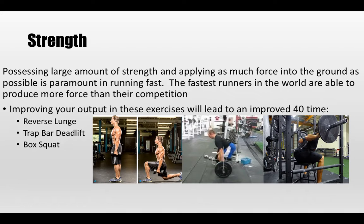Now, before beginning any of these exercises, we take our athletes through a full dynamic warm-up, as well as ensuring they have proper levels of mobility in the ankles, hips, and upper back to get into all the beginning and end positions safely and effectively. Incorporating these movements into your training, increasing the force you can produce in each, is definitely going to lead you to an improved forty time. Remember, strength is the foundation of performance, and a building cannot last long or stand tall without a solid foundation.